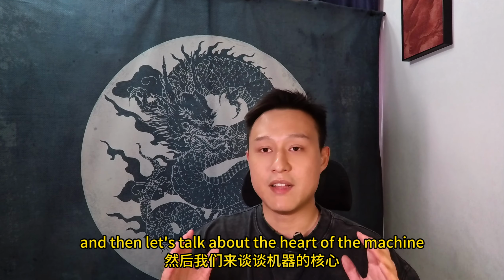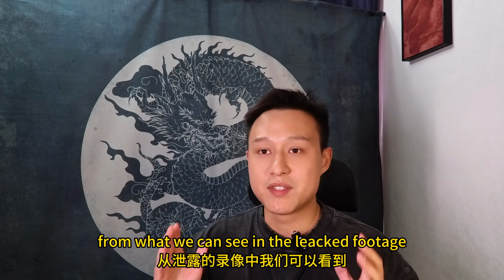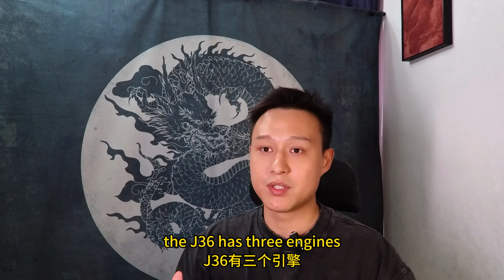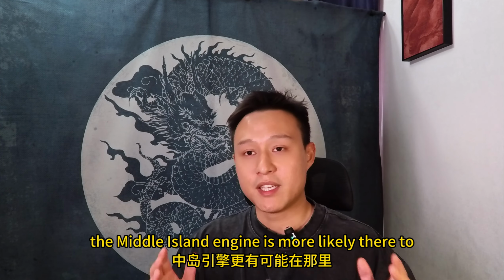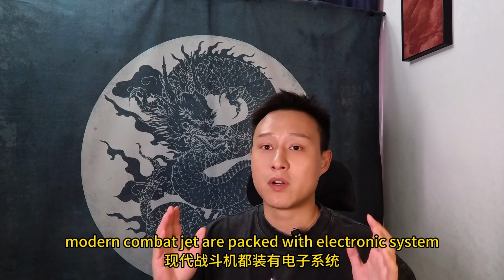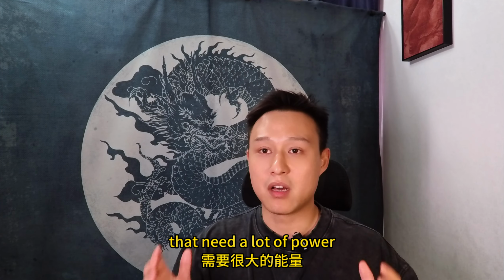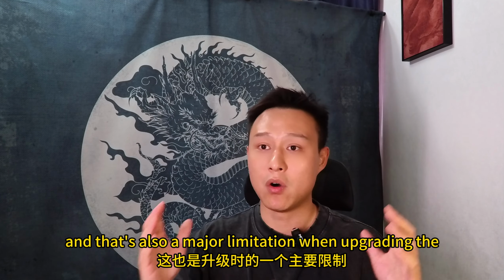Who knows? And then, let's talk about the heart of the machine, the engines. From what we can see in the leaked footage, the J-36 has 3 engines, with 2 running and 1 in idle mode. The middle idling engine is more likely there to generate electricity. Modern combat jets are packed with electronic systems that need a lot of power, and that's also a major limitation when upgrading older airplanes.